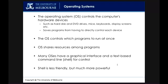This is going over operating systems. One of the things that Java is good at is working cross-platform. So if I write something on a Mac, I can then run it on a PC and on any other machine. The operating system takes care of things like the DVD drives, the mice, keyboards, display screens and so on. So it deals with that, and all you do is use the standard commands to access those things. The program controls all those things for you.